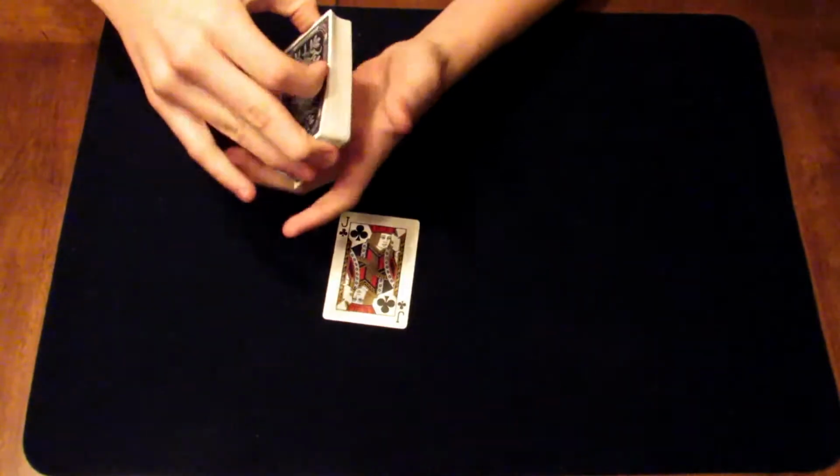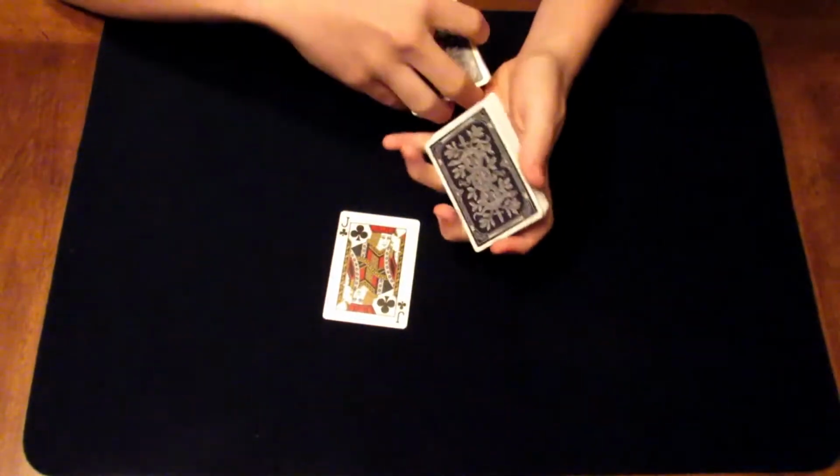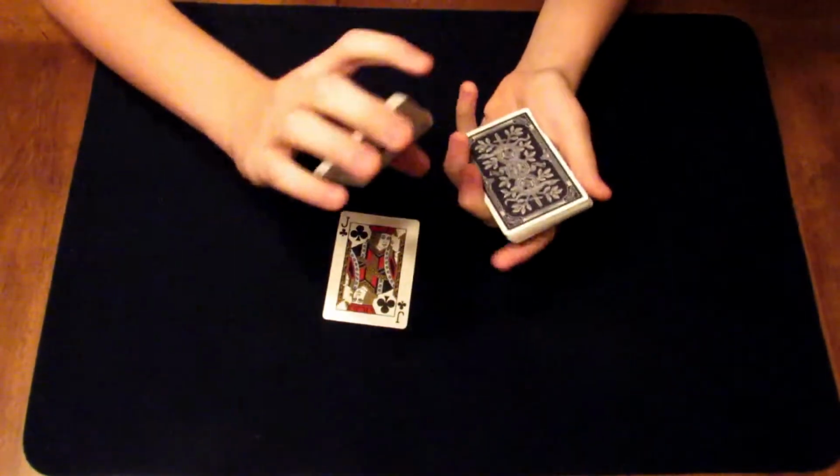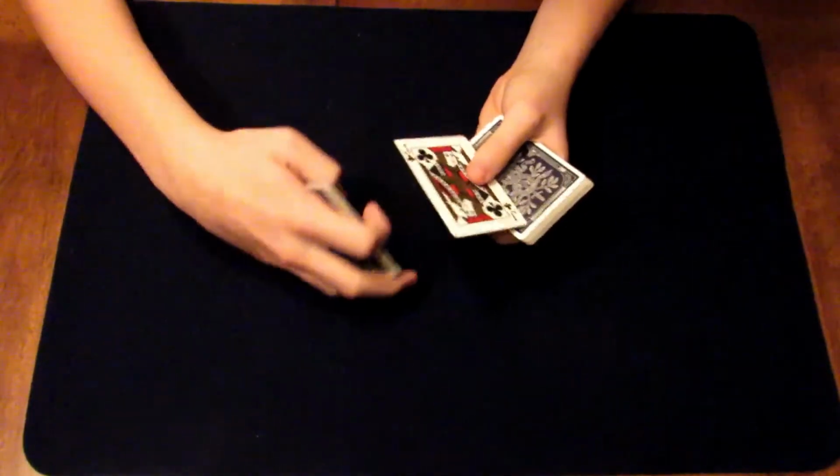Now, what you're gonna do is just let the cards fall until they call stop. So let's say they stop here, okay? Now that gives the effect that it's completely random, because usually people don't have control over that, and you don't want to control it. You want them to have it random, so that's important.